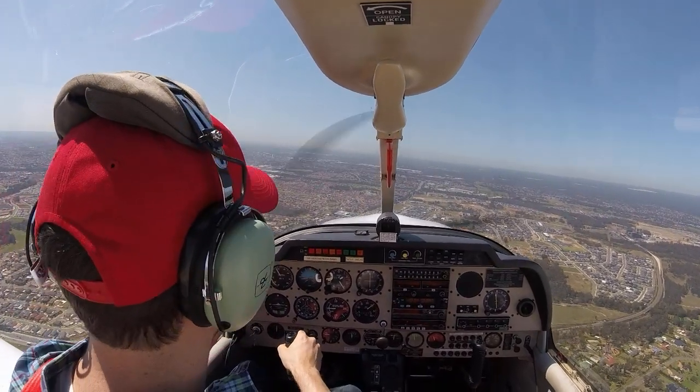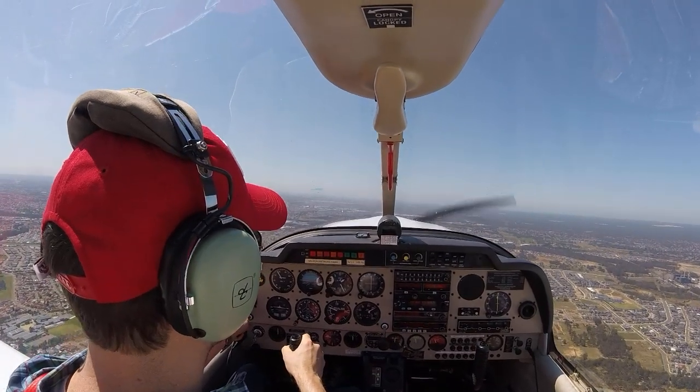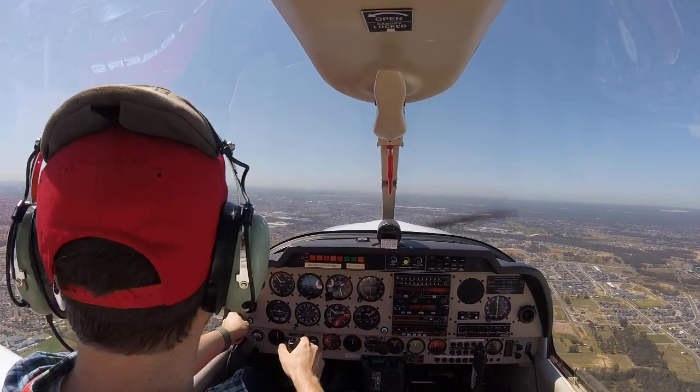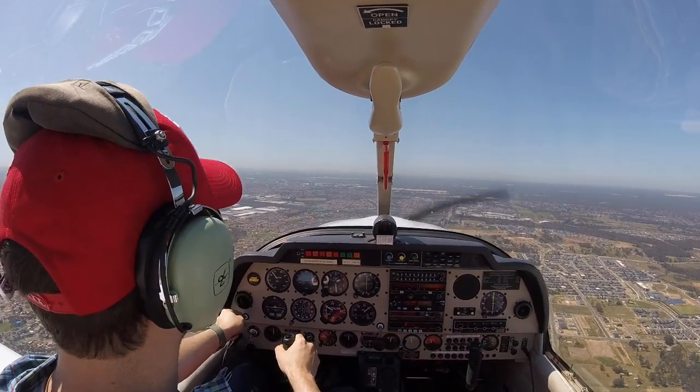Echo Tower, Cherokee Tango Echo Kilo, Alpha 8, 29 right, ready for an upwind departure. Tango Echo Kilo, runway right, cleared for takeoff. Runway right, cleared for takeoff, Tango Echo Kilo.